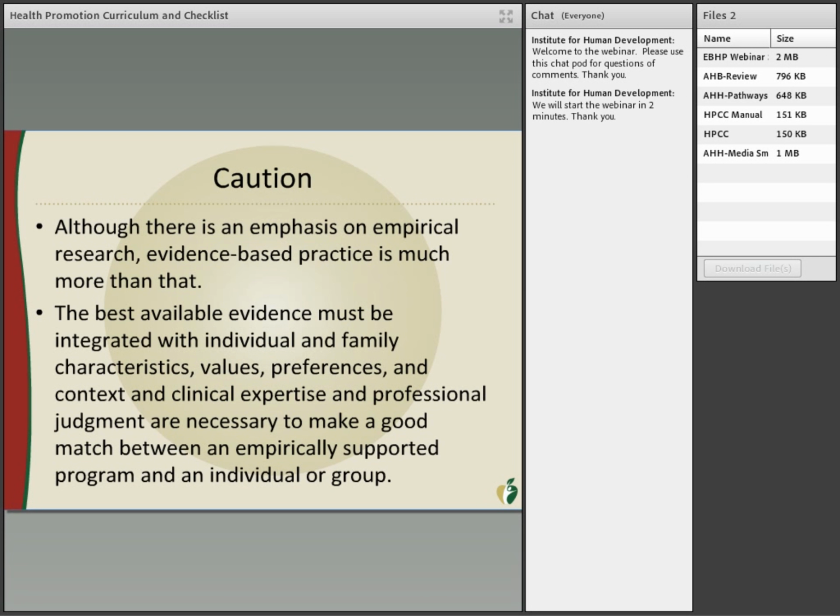They are necessary to make sure that there's a good match between that empirically supported program and the individual or group that it's intended for. One of my concerns, having been in a practitioner-oriented profession and now more of a researcher, is that if you read an article and a particular intervention or program has been shown to be effective with the population in the research article, there is not necessarily a good match between those people and the people that you're trying to use the program with. That's really up to the professional to make a decision about how to integrate that research study with what I know about my client.